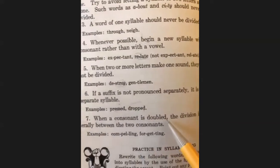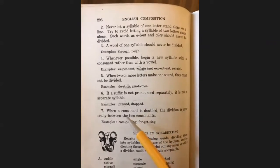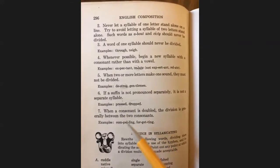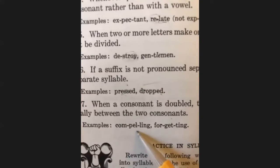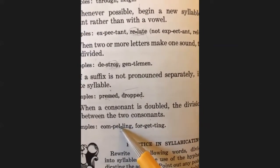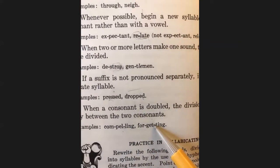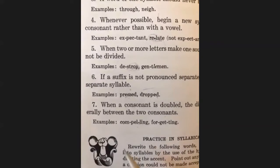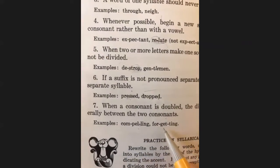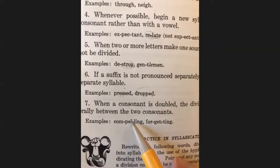When a consonant is doubled, the division is generally between the two consonants. Compelling, forgetting. If there's a double consonant, you can divide between the double consonant. Okay, forgetting. Remember your phonics papers from a couple years ago? You did things like this, so it would help you out now.